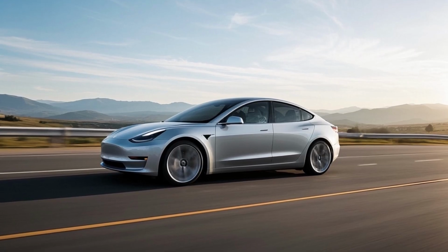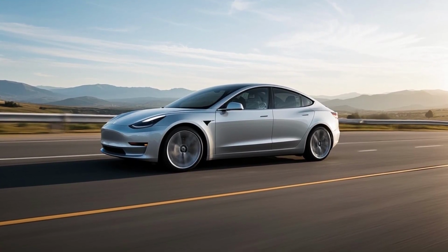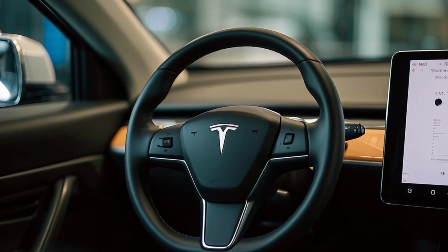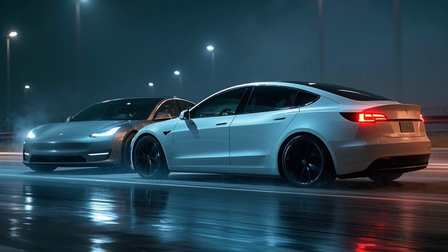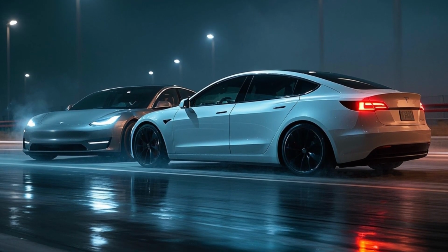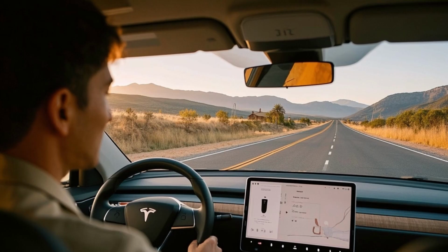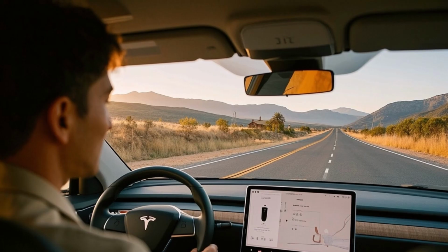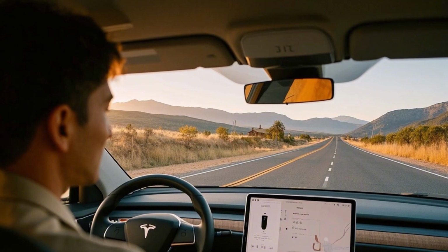The Model 3's performance also deserves mention. Contrary to the stigma that long accompanied electric vehicles, seen as slow and unexciting, the Tesla sedan delivers vigorous acceleration, precise handling, and a quiet, comfortable driving experience. The long-range version, for example, accelerates from 0 to 60 mph in less than 5 seconds, rivaling renowned sports cars. This combination of efficiency, economy, and driving pleasure contributes to the high satisfaction rate among owners, who often report a sense of living in the future behind the wheel of the Model 3.